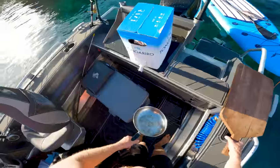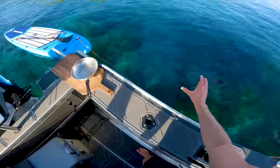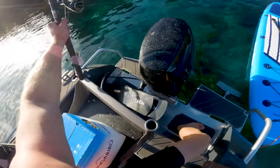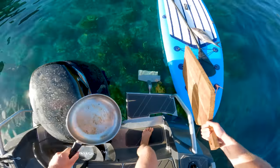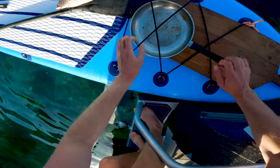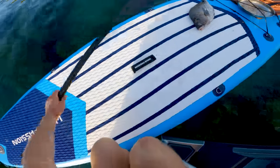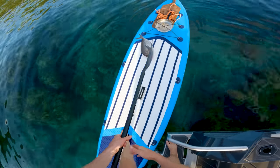Pan, chopping board, what else do we need? Stop looking down there, Joe. I keep seeing more fish. All right, let's go. Hopefully the fish doesn't fall off. I might stand up actually.